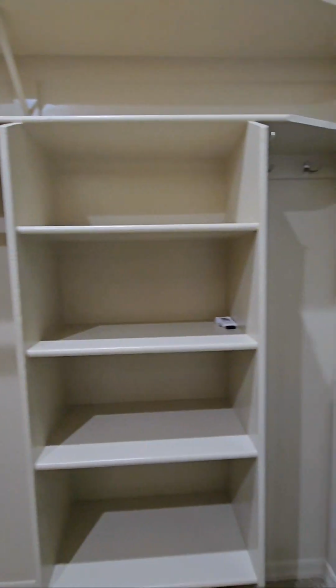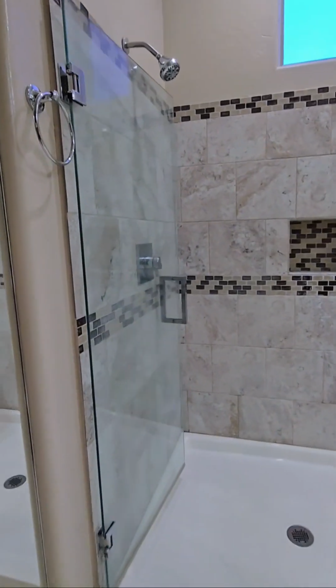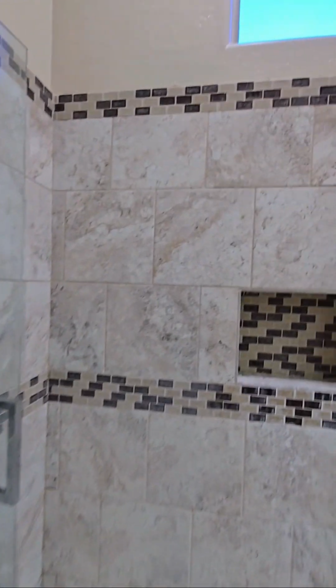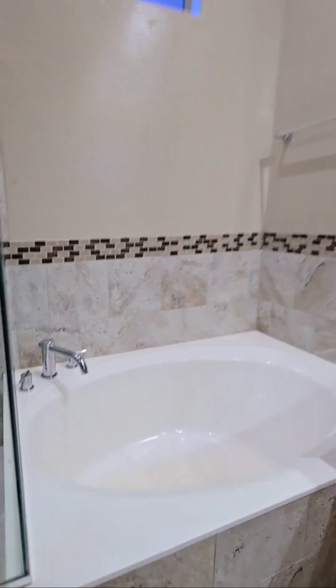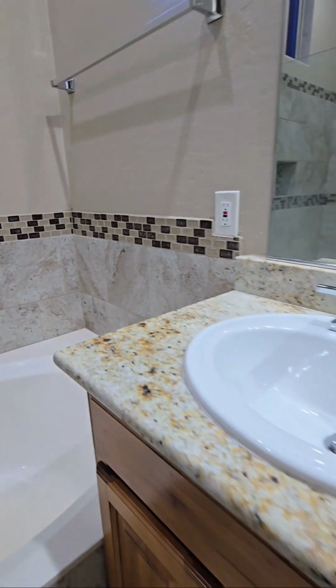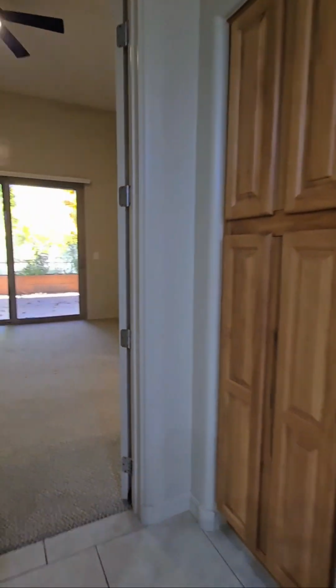And like I said, it's such a great use of space. You've got mirrored closet doors, which I love, so you can full length, see yourself when you're dressed up. And this walk-in shower, tiled so nicely, even the inset. Same thing with the tub surround. You don't have the little plastic surround. I love the tile work. Dual vanities, private water closet.